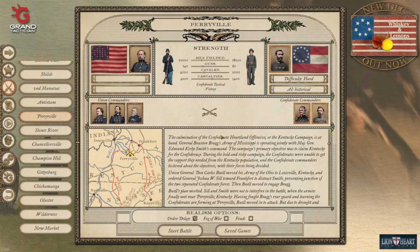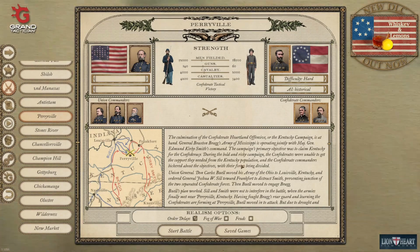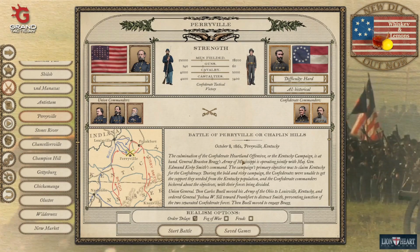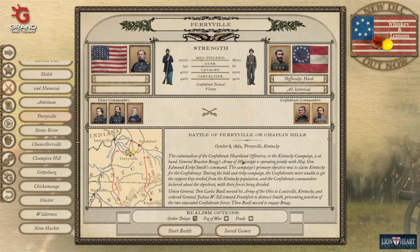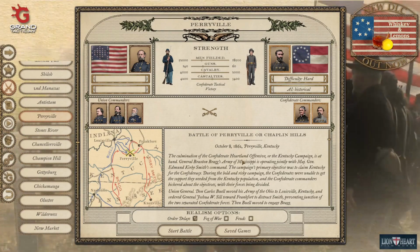J76NY here, playing the historic battles on Grand Tactician Civil War as the Union. We are up to the Battle of Perryville. Perryville, Kentucky, October 8th, 1862. It's the culmination of the Confederate Heartland Offensive, or the Kentucky Campaign.